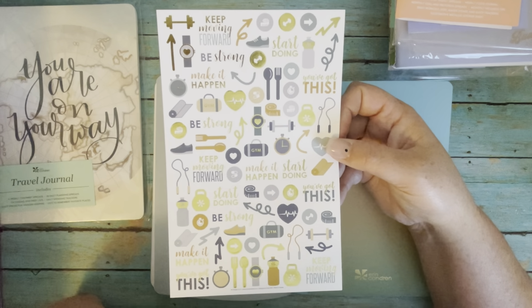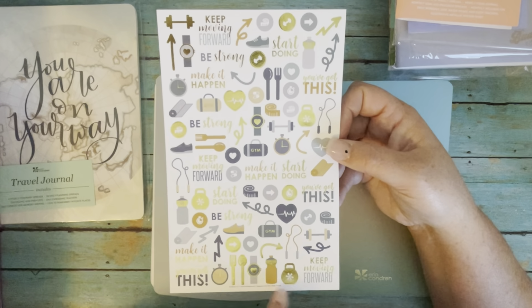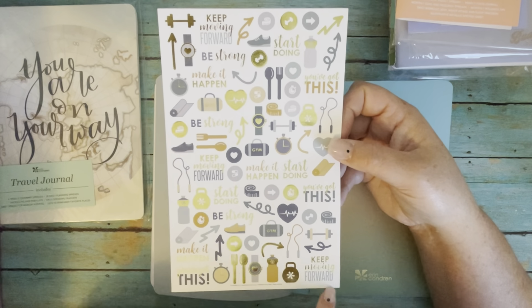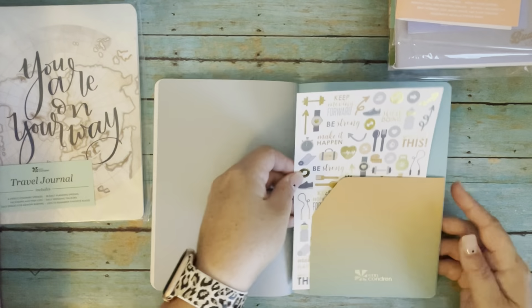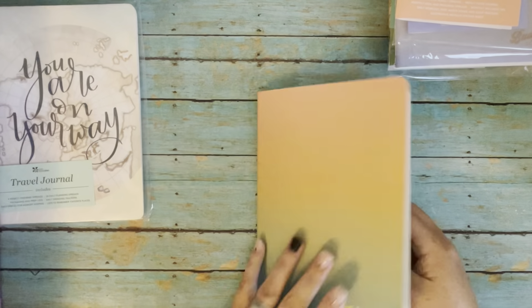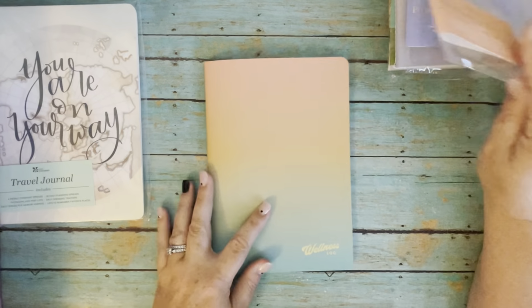I really like these sticker sheets, this cute little watch and the water bottle. You have your little jump rope, some motivational quotes. So that goes in there. So again, this was the wellness log for the Petite planner.